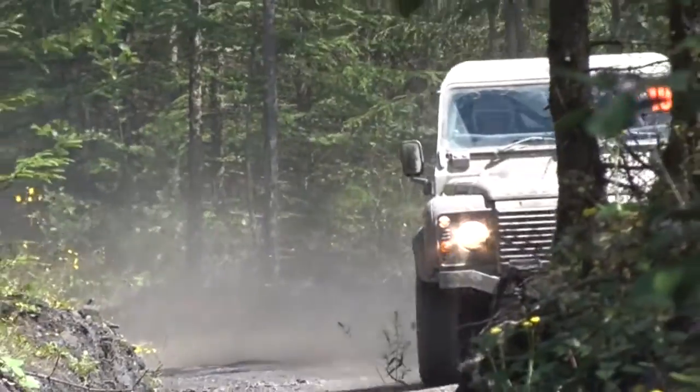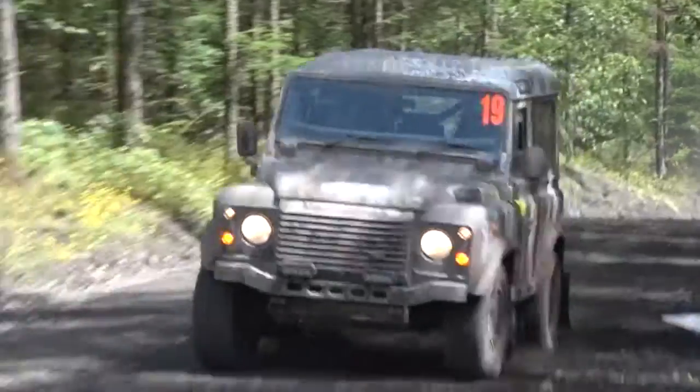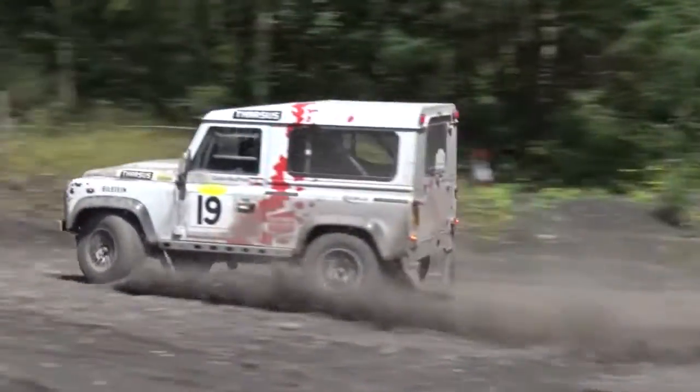Very well, yeah. It's a long time since we've done this, so we're going to need to get back into it. We're really enjoying it. Brian Palmer and Callum McPhail gain a single place in this loop. No change to the class, though, as they remain 3rd in the Defenders.